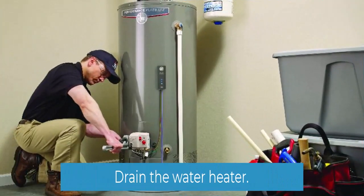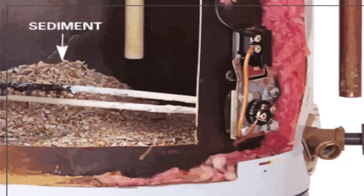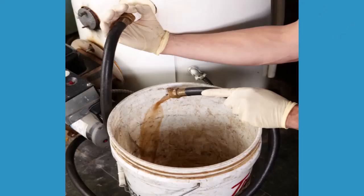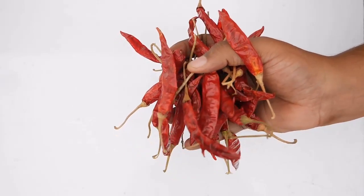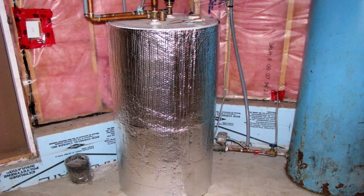If you have an older water heater, the bottom could be filled with sediment, and you might be heating through a layer of sediment before you actually heat your water. Drain the tank and flush out the sediment at the bottom. Also, touch the surface of the tank. If it's too warm or hot, then it's losing heat through its surface. Keep it insulated with a special blanket for this purpose.